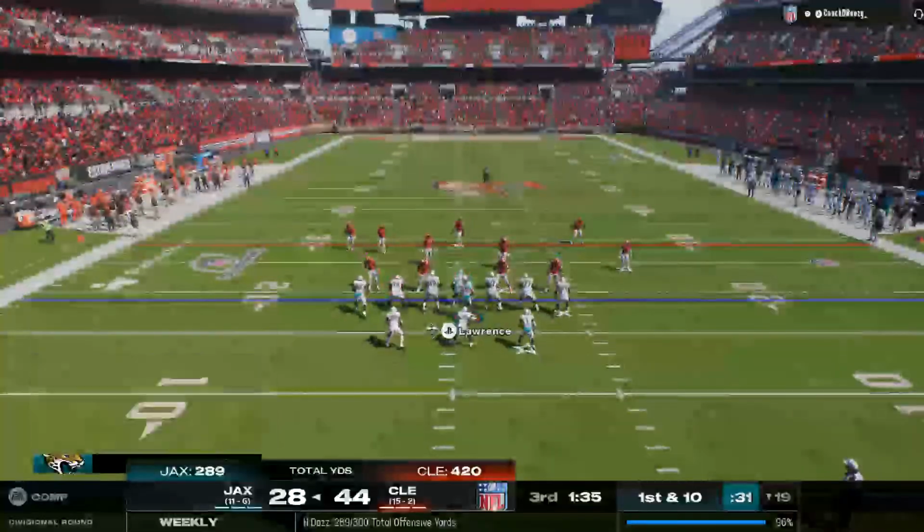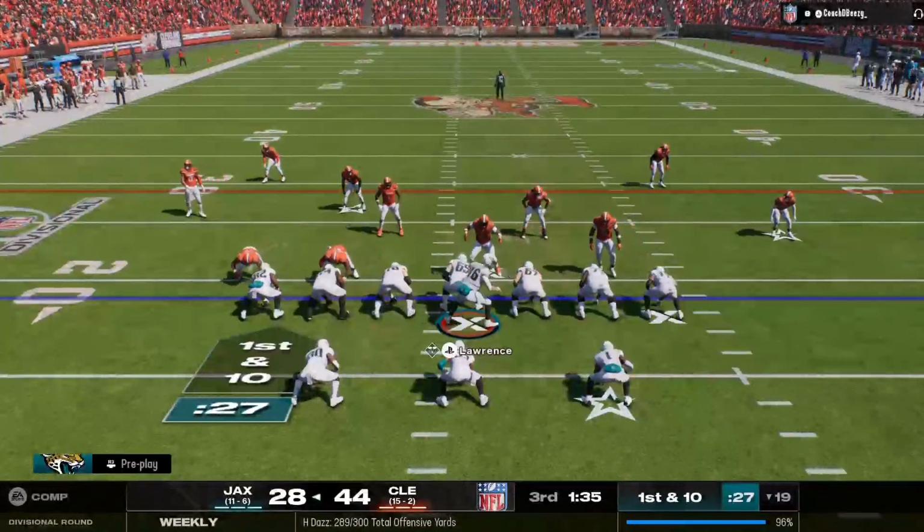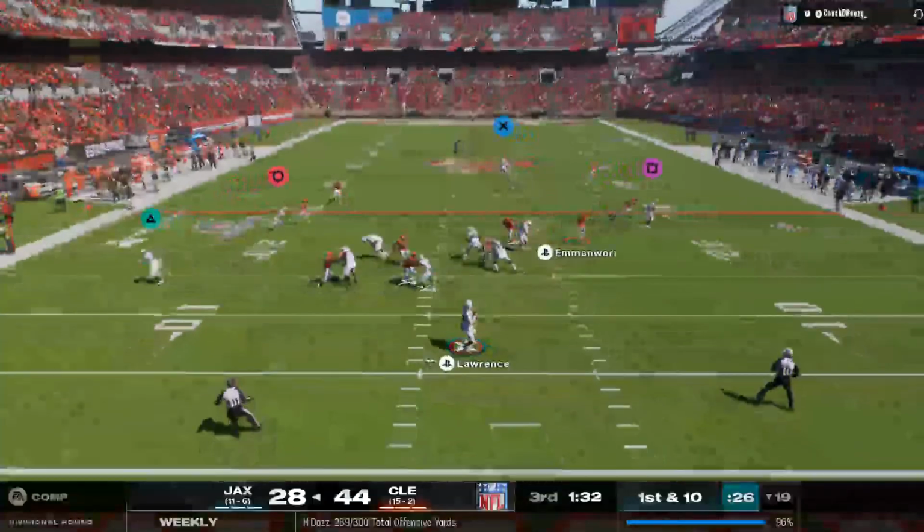The Jacksonville offense set to begin their next drive. Well, remember, they were just out here a moment ago through the pick 6, so we'll see if they can take better care of the football this go-around.